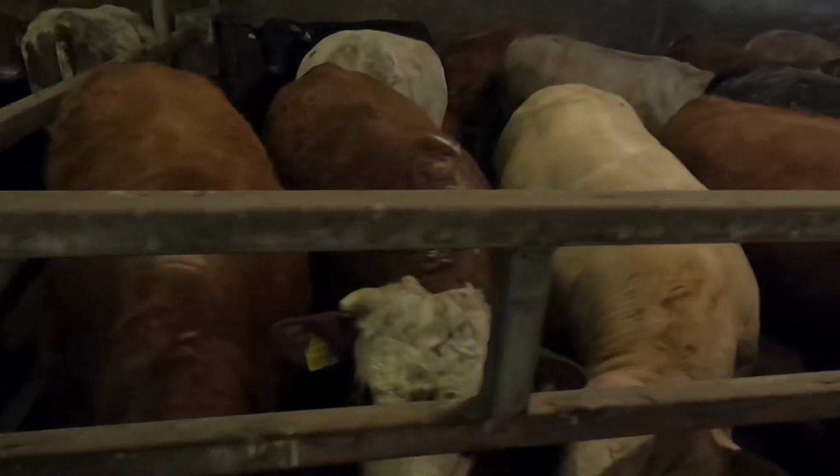There is 3 of them that will be going this week, but it's because of their age. They're just coming 24 months over the next couple of weeks, so we're going to kill them off out of the herd. They are finished as such, so it's not going to be an issue. But yeah, bulls are doing well, no hassle.